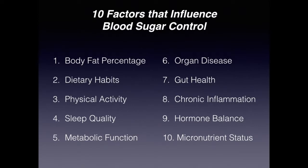There are several factors that influence blood sugar control, and I've listed them here. Everything from your body fat percentage and physical activity to gut health and inflammation and even micronutrient status.